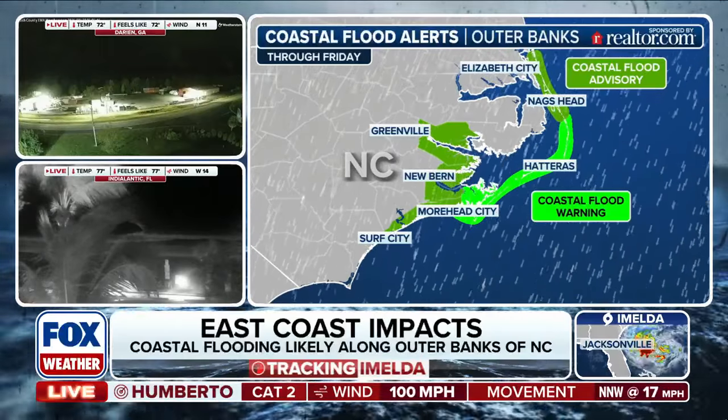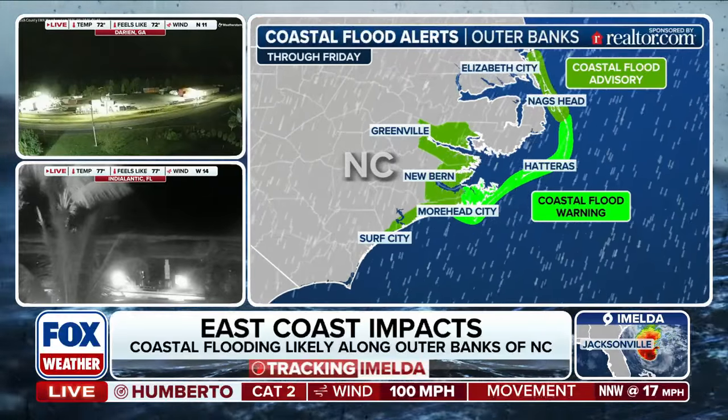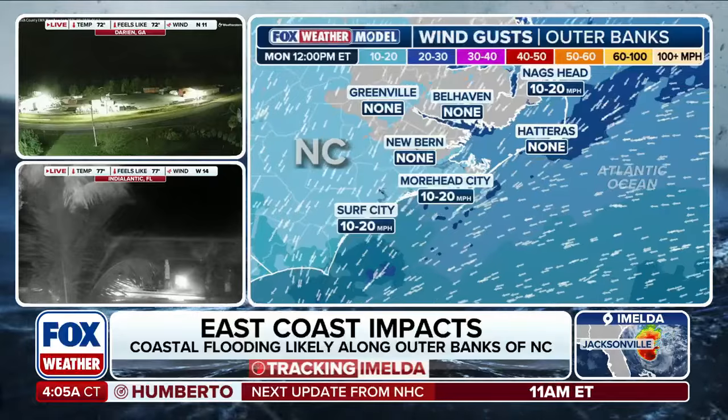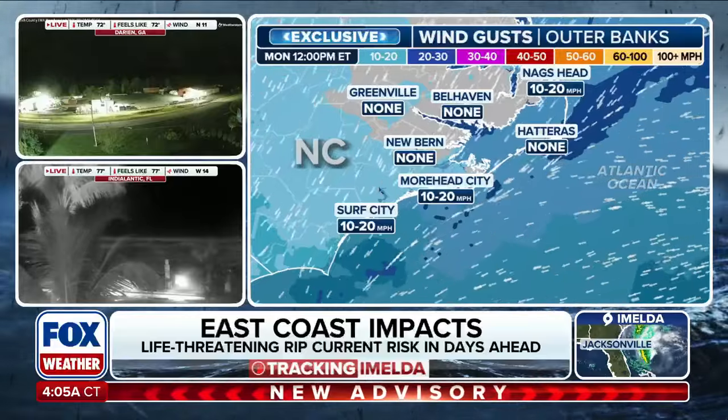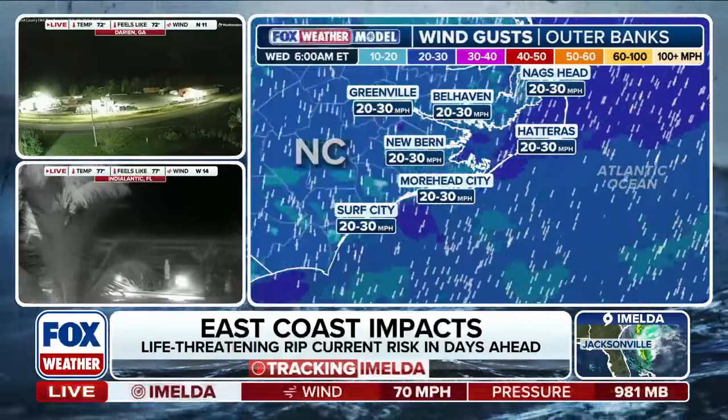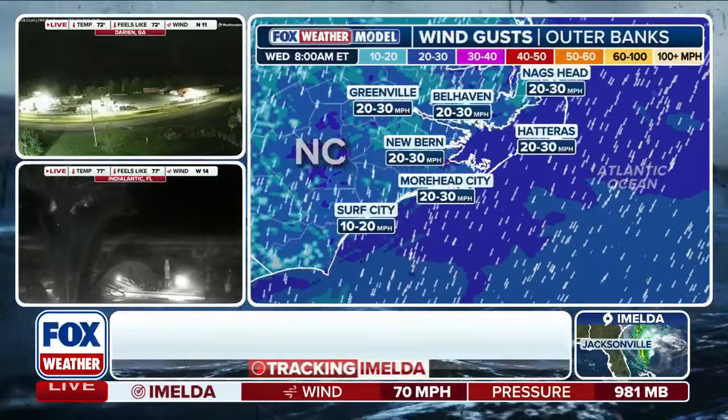Now, here are the coastal flood warnings we're talking about. They do extend over portions of the Outer Banks. A lot of these highways, Highway 12, could be dealing with water coming up and over, which we see this time of year. We'll continue with some of those gusts today. Notice 20 to 30, but again, at times you could get a gust up to 40 miles per hour.